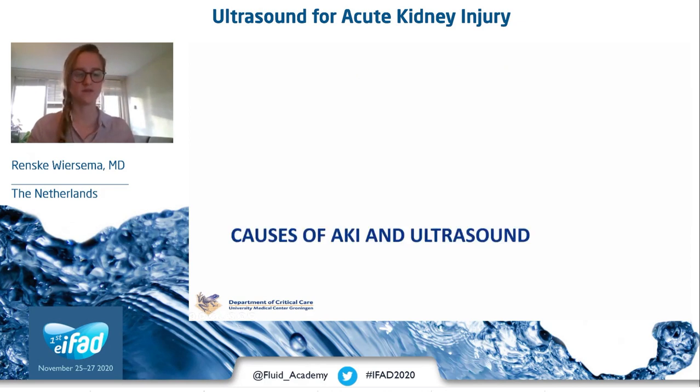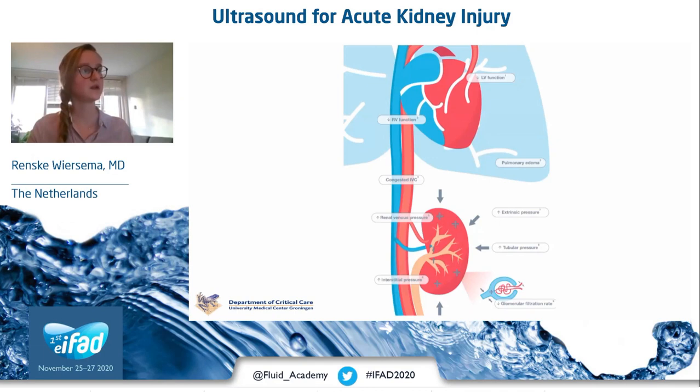So if we look at acute kidney injury and ultrasound, we can look at the specific causes, or we can take a whole body approach. And with that whole body approach, I would like to start with this figure. If we go from top to bottom, we can see that impaired left ventricular function can cause acute kidney injury by having a bit of forward failure and not providing enough blood for the kidney to sustain the glomerular blood flow that is necessary for appropriate renal function.